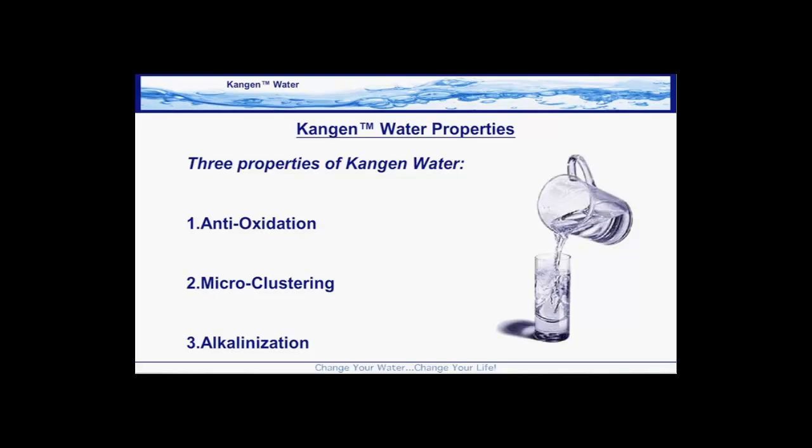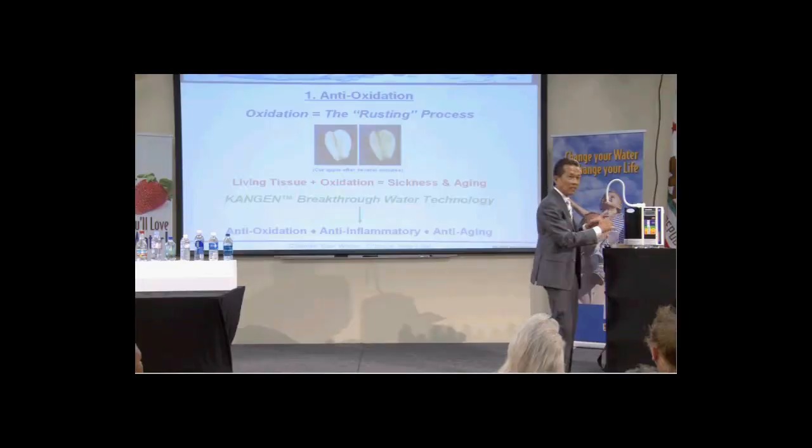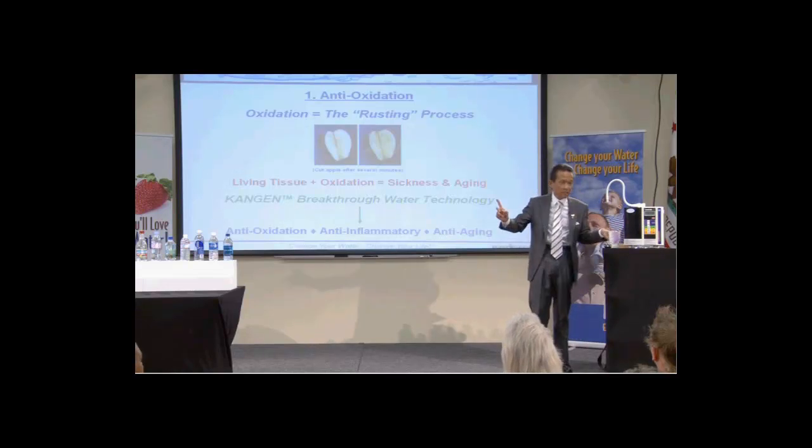Things it has: antioxidant, microcluster, alkaline. I knew nothing about any of these, though I kind of knew about antioxidant, all right? But let me show you some of the things about it. Number one, the property: when normal, regular tap water goes through this machine, one of the properties when it comes out is that the water you're drinking has antioxidant.